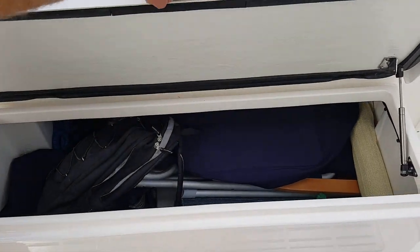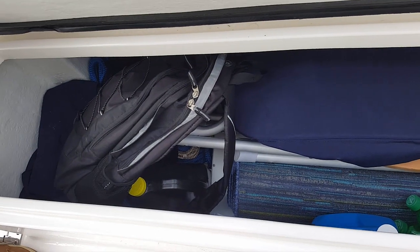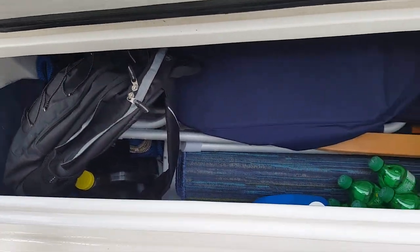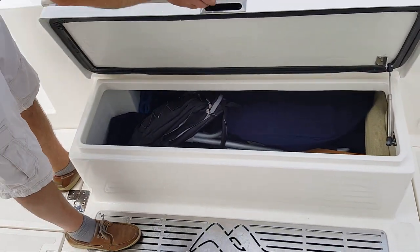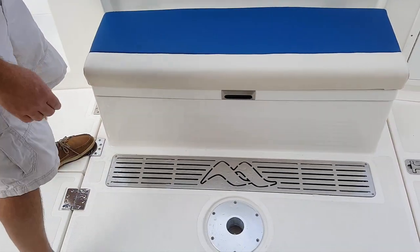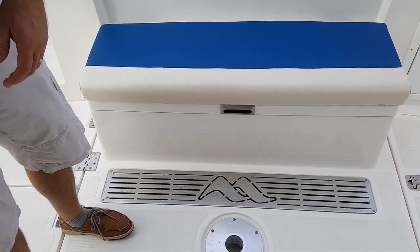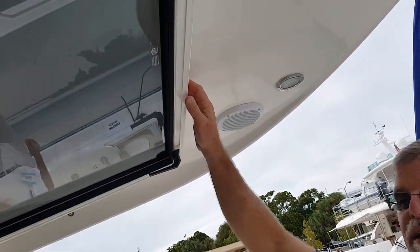Here you've got a big storage area that the owner has full of stuff. It's about 3 feet by 4 feet, 4.5 feet, and 18 inches deep. Nice cushion on top. This is a big scupper here. It even has 2 little blue lights in it for pool lights at night. This is special here too.